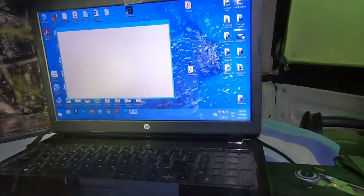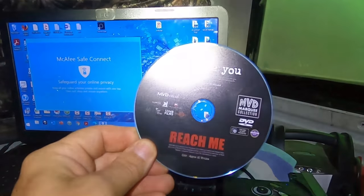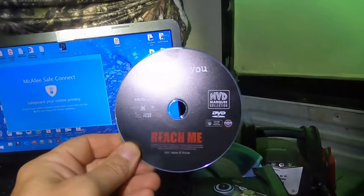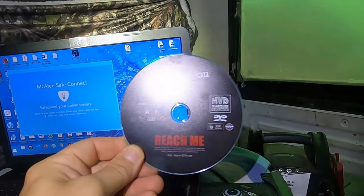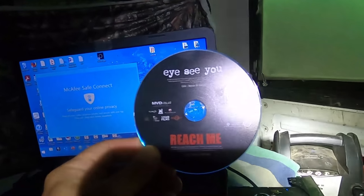Okay, set up in the back. Just gonna watch a movie. I'm gonna have I See You and Reach Me. It's kind of, well, two movies in one, I guess. Got it for $5 at the store in Nelson there.